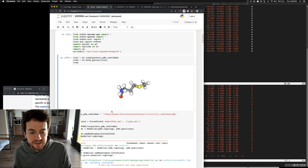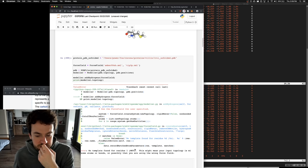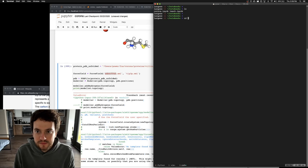That fixes it? Let's see what this looks like. Oh, who put that oxygen all the way out there? That was a stupid place to put the oxygen. No template found for residue one MET. It means your input topology. Okay, so we can look at the Amber thingy.